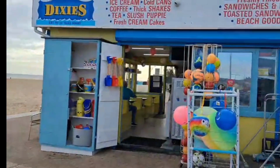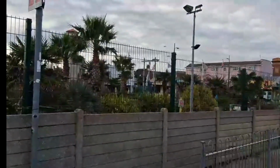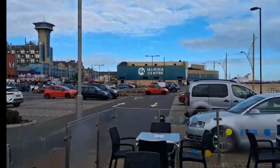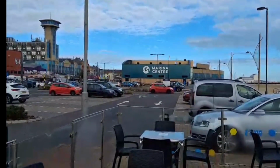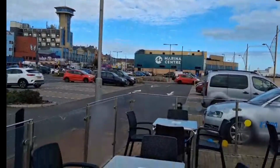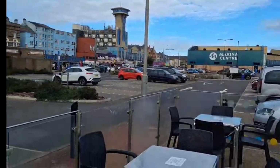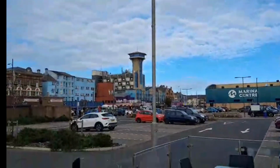So here it is, Dixie's Eating or Takeaway, and they're right next to the Crazy Golf. And that's the Marina Centre. It's a leisure centre with lots of slides that go outside and come back in. There's also a climbing wall, and an inflatable park in there. The building has so many activities under the one roof, so that's really good.